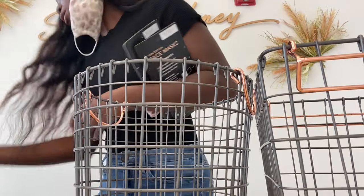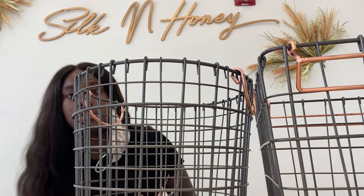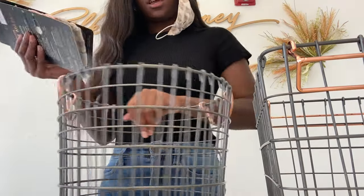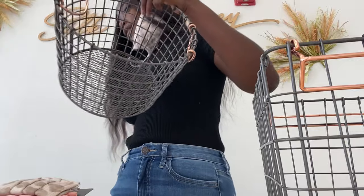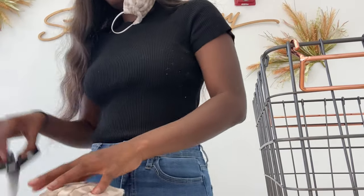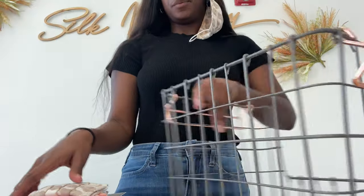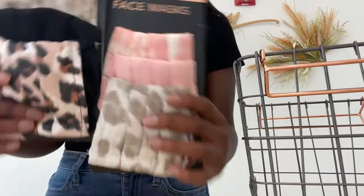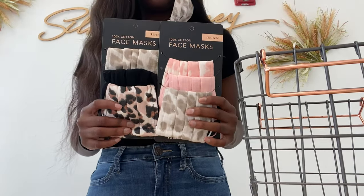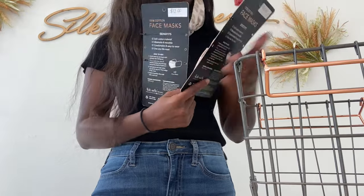I haven't forgot to show you all the new arrivals that we've got in also, so I'm still gonna do that. Okay, so let's see if I want to put, okay, I don't need these scissors anymore, let me put them back. So these are the masks that we have. They are currently $12. They are online if you all want some or need some. It's Breast Cancer Awareness Month, so these pink ones are really cute for that.